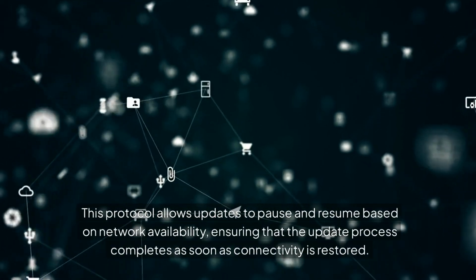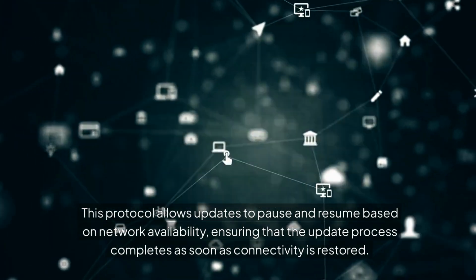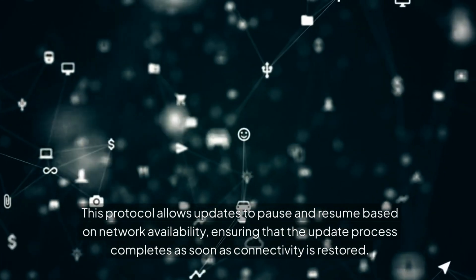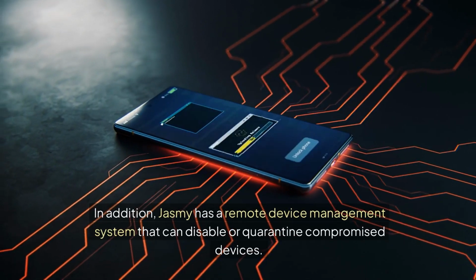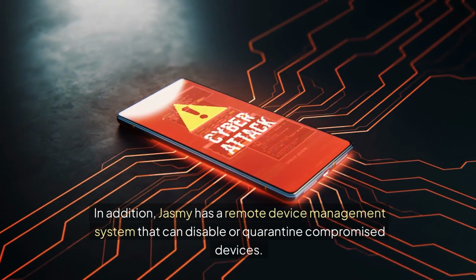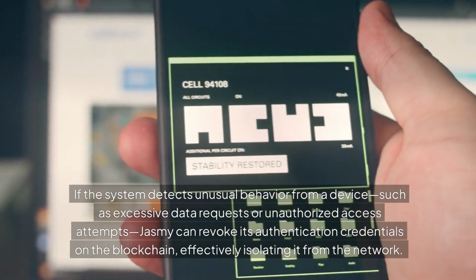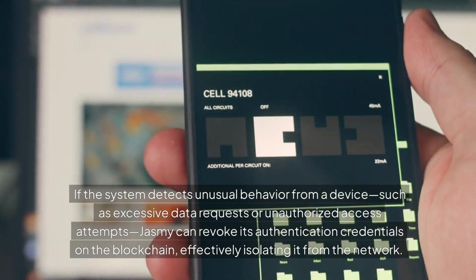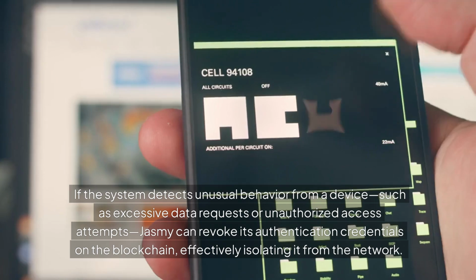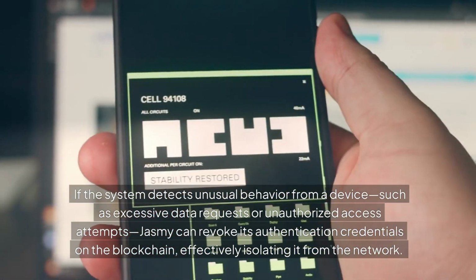This protocol allows updates to pause and resume based on network availability, ensuring that the update process completes as soon as connectivity is restored. In addition, Jasmy has a remote device management system that can disable or quarantine compromised devices. If the system detects unusual behavior from a device, such as excessive data requests or unauthorized access attempts, Jasmy can revoke its authentication credentials on the blockchain, effectively isolating it from the network.